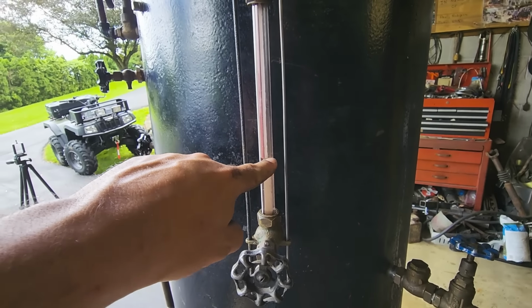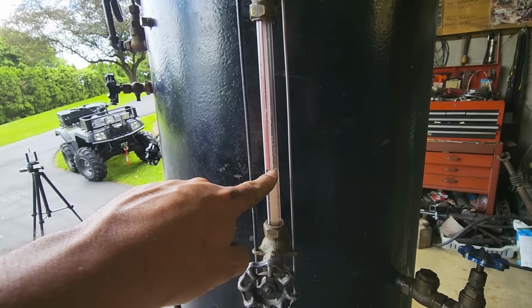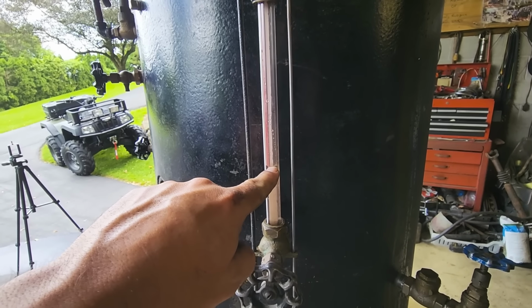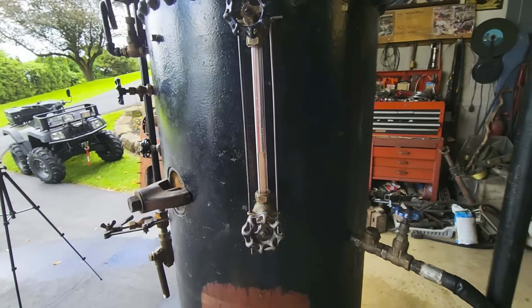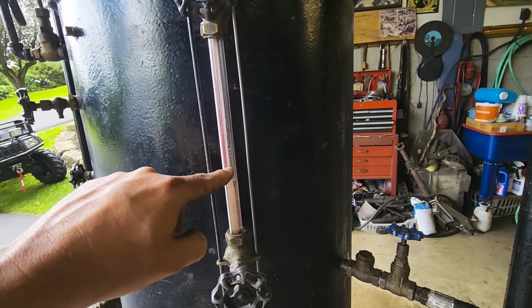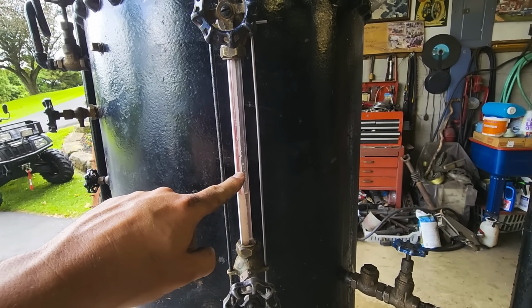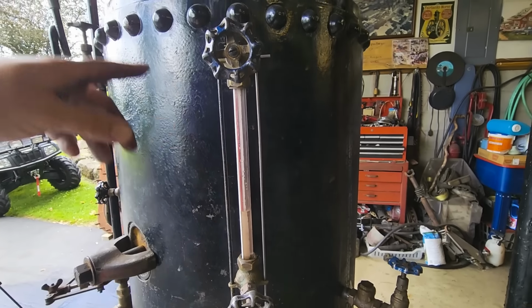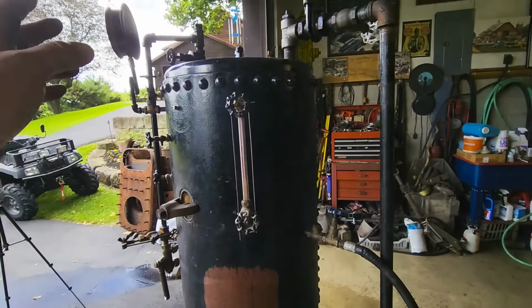I'll draw with a permanent marker on this glass, show you that water. That was on the inside. Show you the water level, because when this thing gets heat in it and everything starts to swell up, this water will actually rise about an inch. And then once it starts making steam, it'll stay there. And then we can blow the whistle.